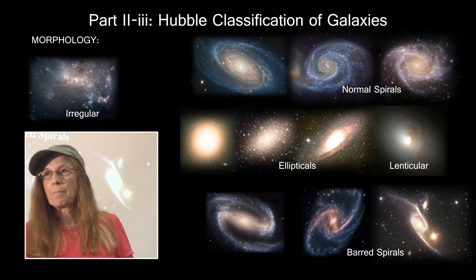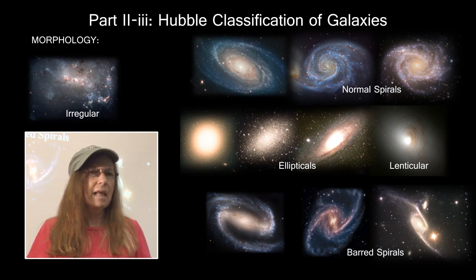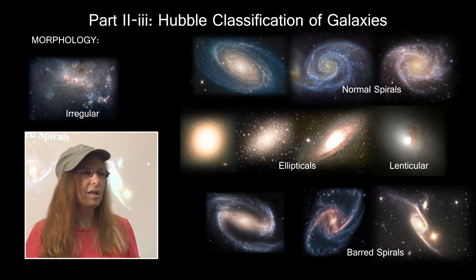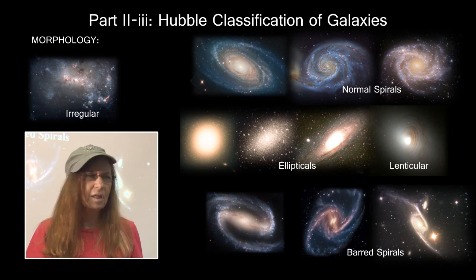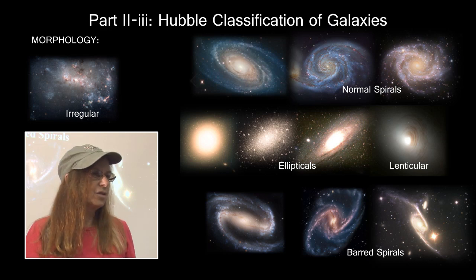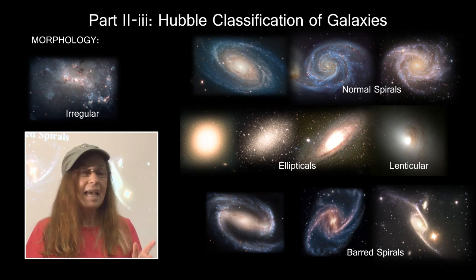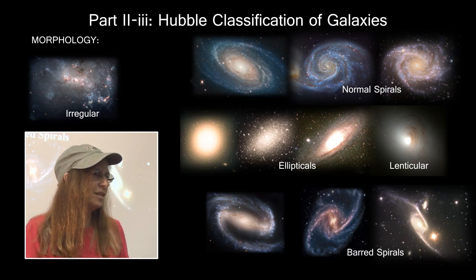Again, part two, subpart three is on the Hubble classification of galaxies. And as we have said, it is a classification by morphology. There are normal spirals, and they are Sa, Sb, and Sc according to how loosely wound their spiral arms are. There are also barred spirals that have a bar through the center of the galaxy, and again they have spiral arms that are tightly to loosely wound. So you have normal spirals, Sa, Sb, and Sc, and barred spirals, SBa, SBb, and SBc, for the subclassifications of the tightness of the spirals.